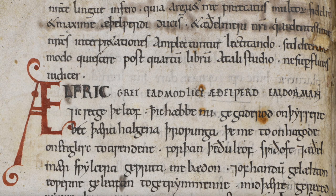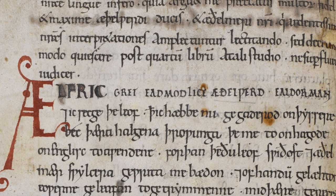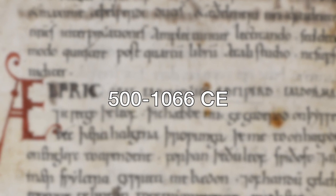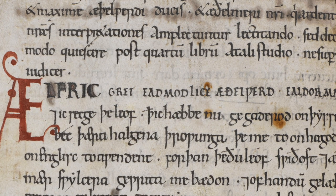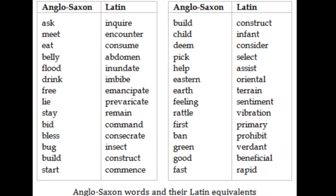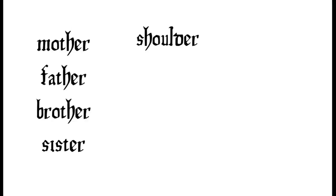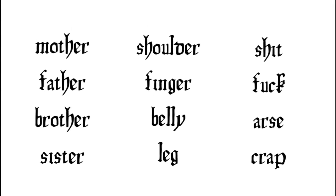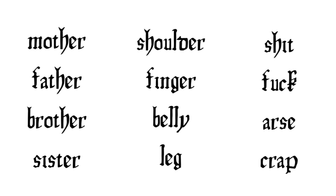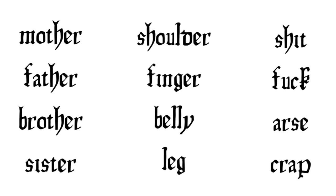Old English, the collective term for several Germanic dialects spoken in the Anglo-Saxon age, roughly 500 to 1066 CE, forms the bedrock of modern English. The 100 most common English words are Anglo-Saxon in origin, including those describing family relationships, mother, father, brother, and body parts, shoulder, finger, belly, among other everyday things, not to mention most of our pithier swear words, too.